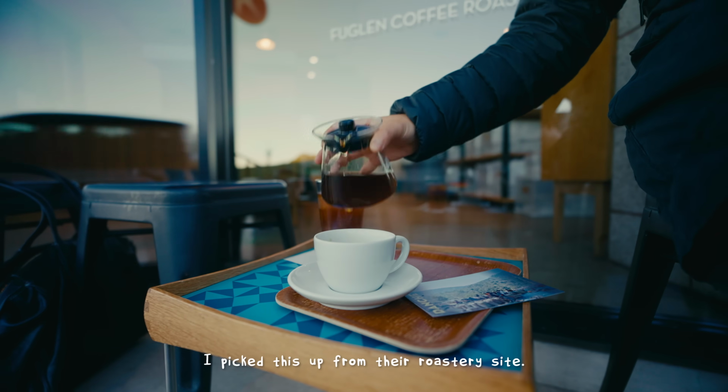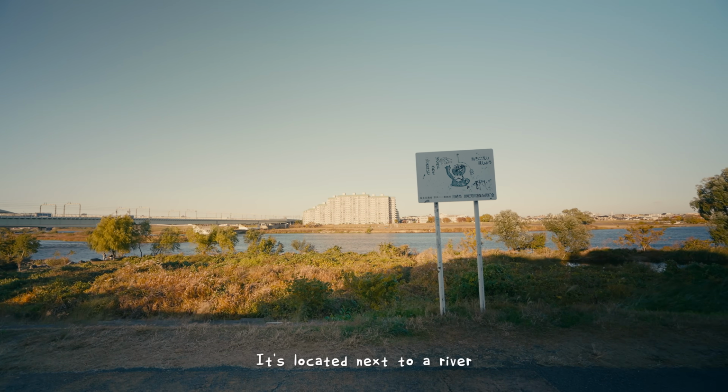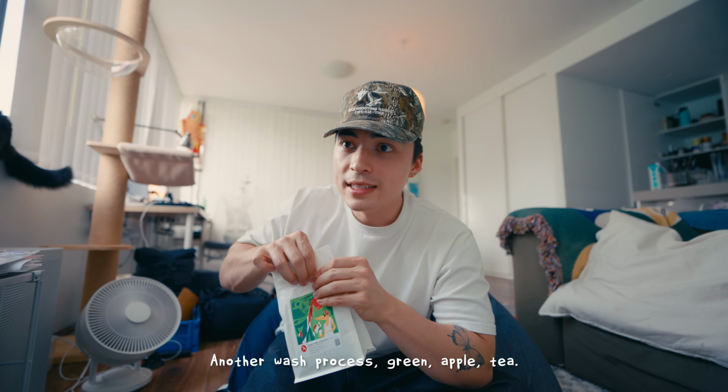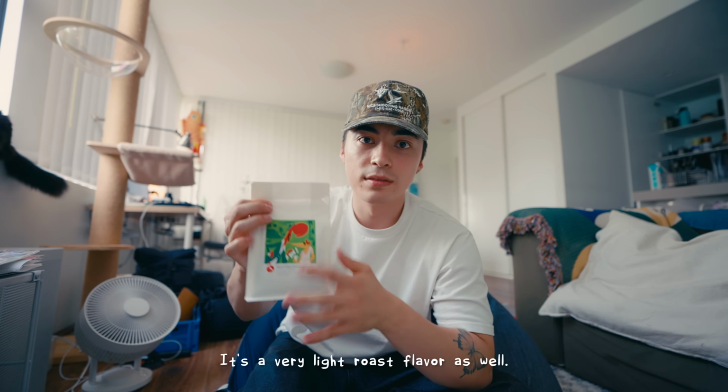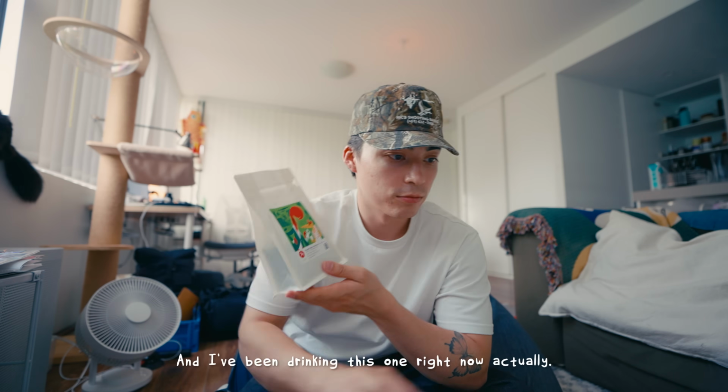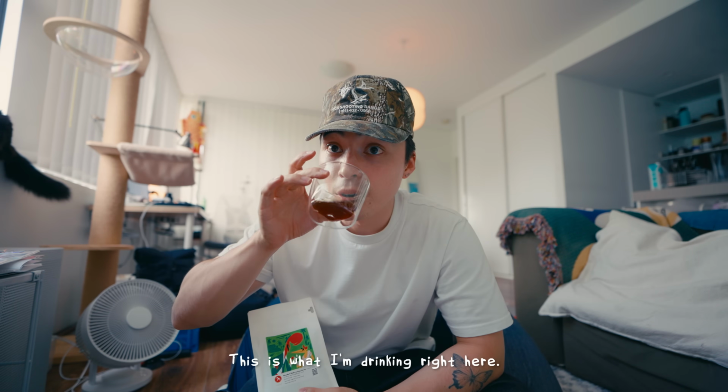This bag is from Fulton Coffee Roasters. I picked this up from their roastery site. It's located next to a river. It's a very scenic area. Another wash process, green apple tea. It's a very light roast flavor as well. And I've been drinking this one right now, actually. This is what I'm drinking right here. I haven't tried this yet.